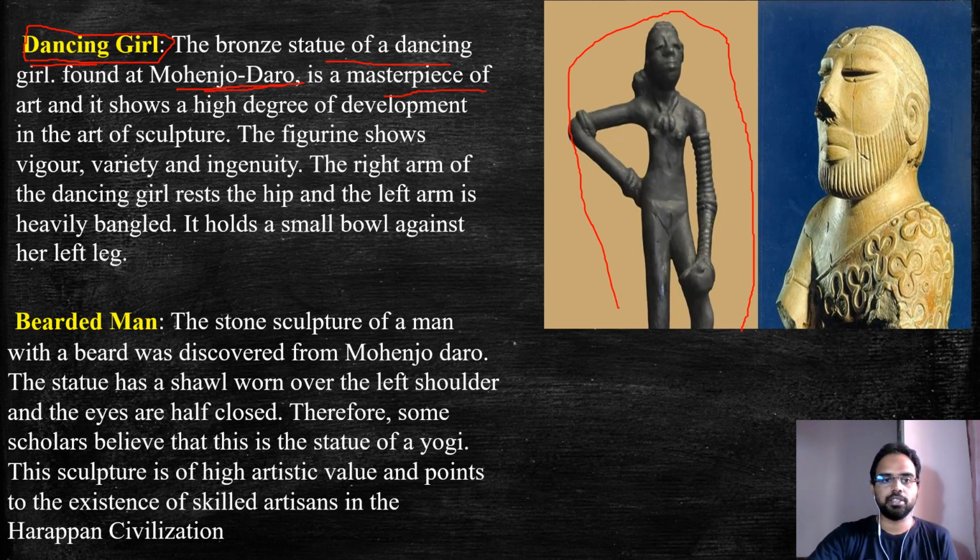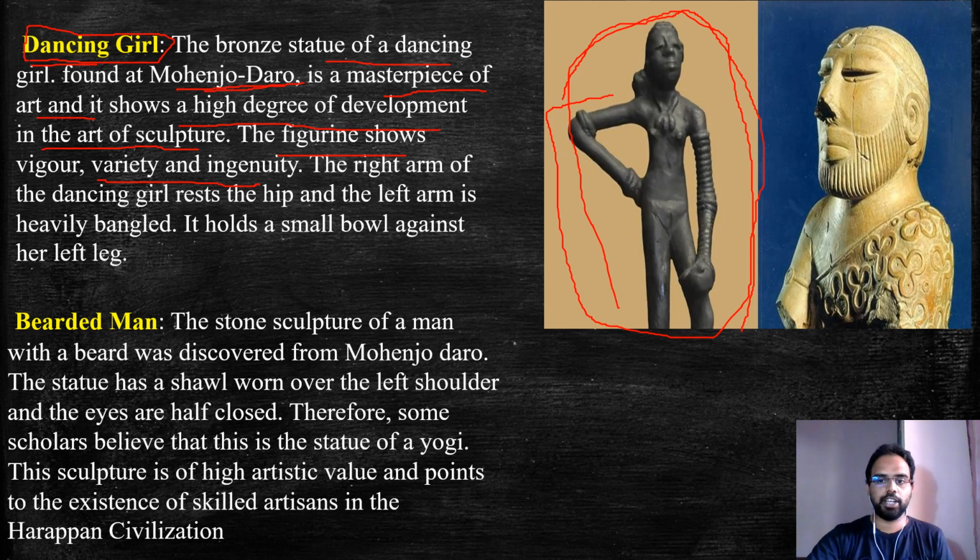It's a masterpiece of art and it shows a high degree of development in art and sculpture. If you look at the picture here, the way it is made reveals that the people were highly skilled, and the figurine shows vigor, variety, and ingenuity.